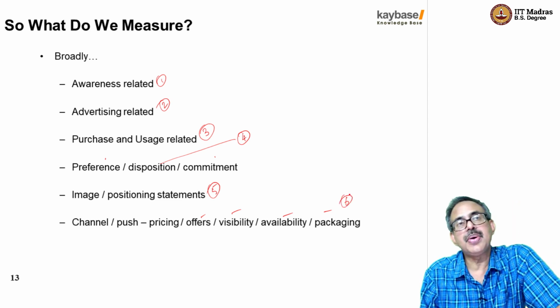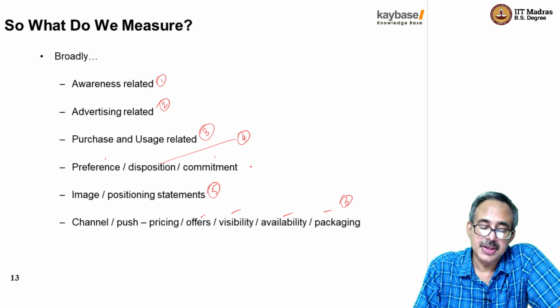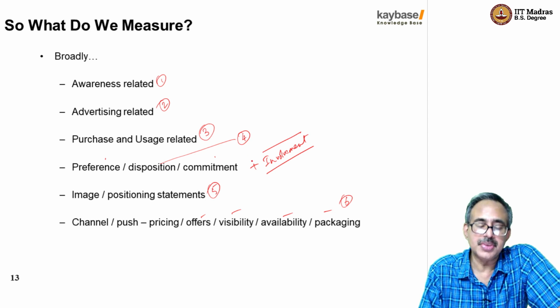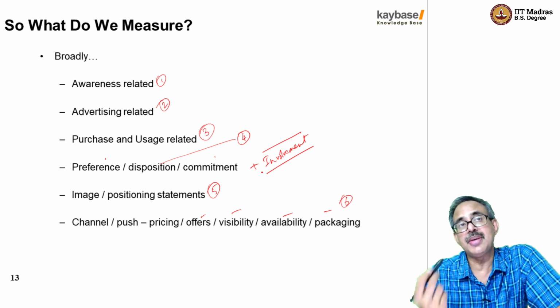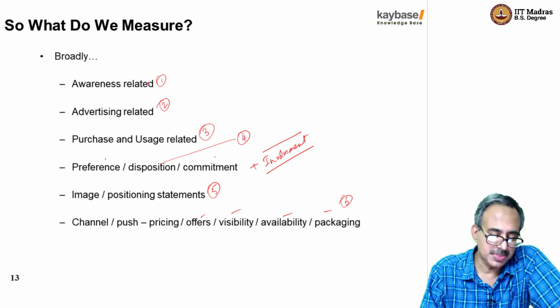So these are the 6 broad sections of questions that we have, and as I said, here we also have involvement. It's an indispensable part of consumer commitment and consumer disposition towards the brand and towards the category. Right, so that's built into this commitment bit. We'll go forward. These are the 6 broad sections on which we have questions. Let's look at the individual questions under each of these 6 broad sections.